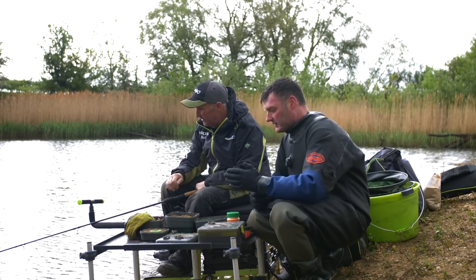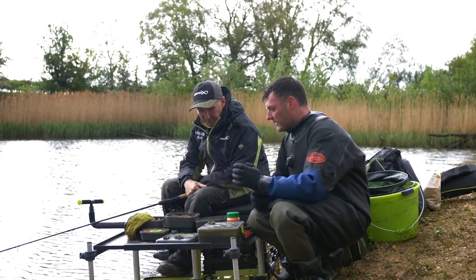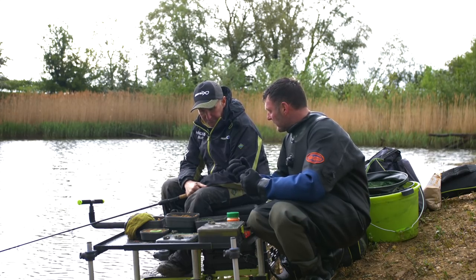Absolutely. Yeah. On the feeder, going on now to the method feeder itself as well. Obviously, that's got the ribs on it. That holds the bait in a little bit better.